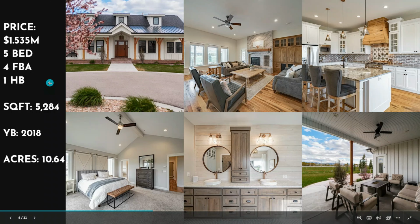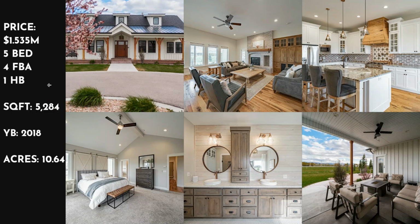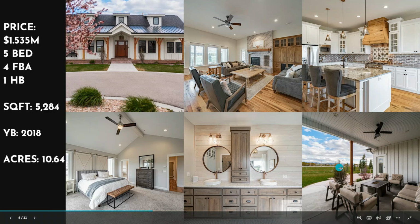Looking at the top of our market this month is $1.535 million. 5-bed, 4 full baths, and a half-bath in there. 5,284 square feet, built in 2018 on over 10 acres, which is a lot of ground. This place was really nice, kind of a farmhouse vibe, pretty nice view and everything out the back as well.